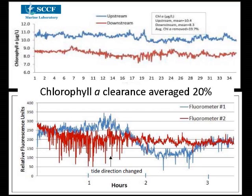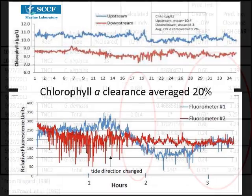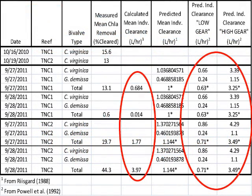And what's interesting is we left these fluorometers out there over a tide change, and we were able to see that the downstream and the upstream switched, just like we would have expected. And we averaged about a 20% reduction in chlorophyll A concentration over the monitoring period of the reefs that we monitored. And the individual clearance rate for chlorophyll matched up pretty well with literature values. So we felt like what we were finding was significant, and it was real.